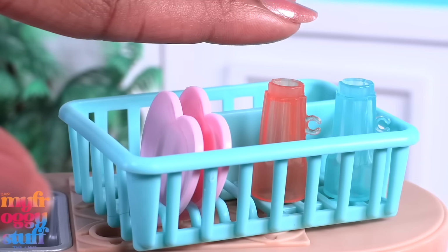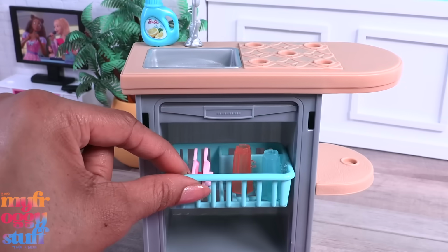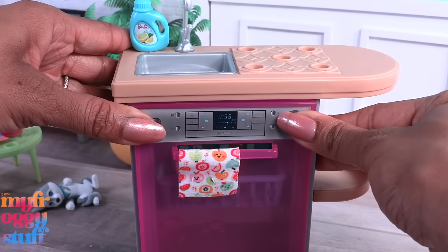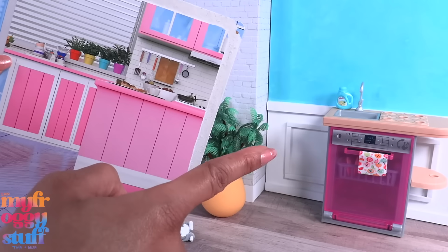I mean, if they're going to be different colors, I would have loved if this one was pink. But I do find it pretty neat that everything can go inside. This is also a design we've seen before, so you might already have something similar. And I would love to see more kitchen cabinets so we can put a whole kitchen together.